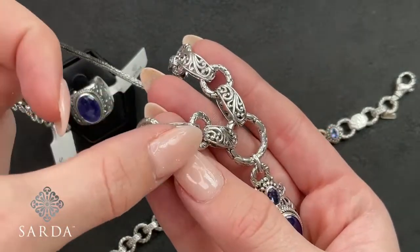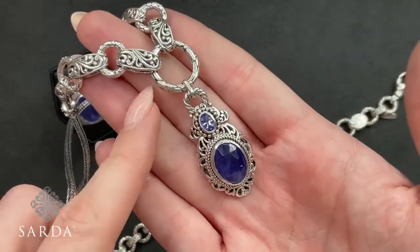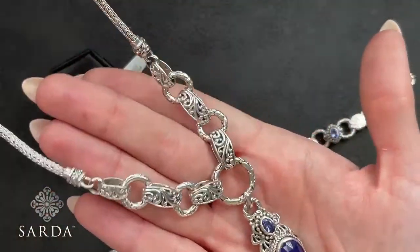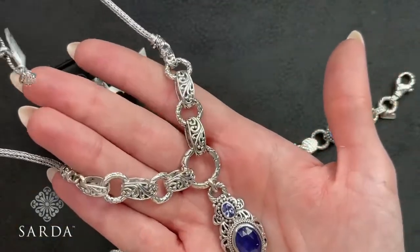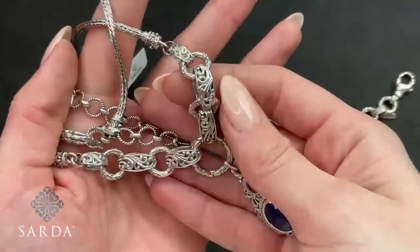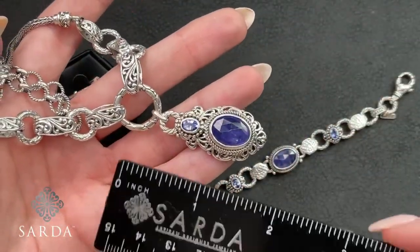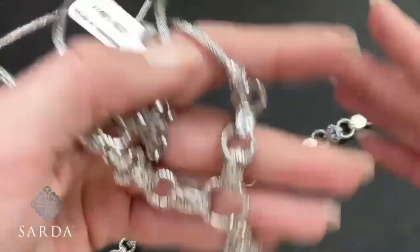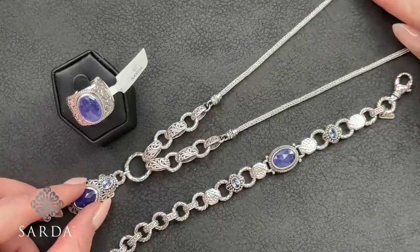And then Tree of Life details on those connectors. Yeah. I love the Tree of Life. I think it's my favorite motif. And this will, again, hang like a collar with this detailing down here. And then this drop, let me give you a measure on. So it is about 1.5 inches. We have the necklace was J3493.